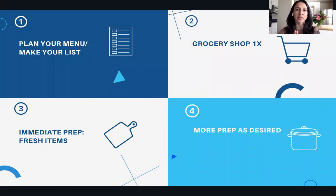So to recap, the four steps for an effective, efficient, and manageable meal planning strategy: at some point over your week, plan out your dinner menu for the following week, and make your grocery list at the same time. Then go grocery shopping one time per week to get everything you need for the following week. And try to go at a time that's less busy if possible.